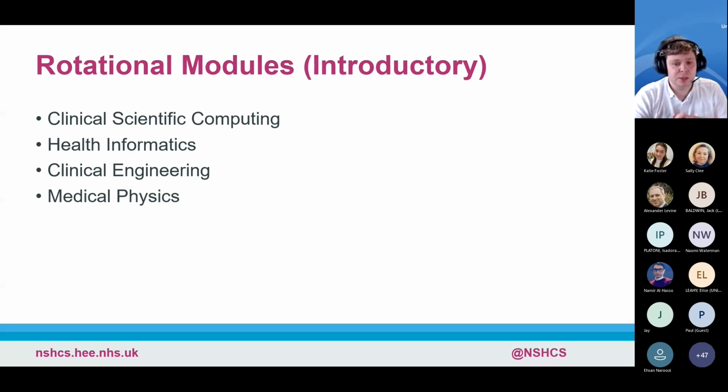As part of the clinical scientific computing STP, you'll often find yourself working alongside a lot of different groups and departments. You may even find yourself working in one of these other departments where you're offering scientific computing specialism to support a wider team. So to provide a diverse training experience, and broaden your knowledge of the other departments where you could potentially find yourself and where computing is needed, you'll also have rotational modules where you visit these departments and groups. So you will have introductory modules for health informatics, clinical engineering, and medical physics.